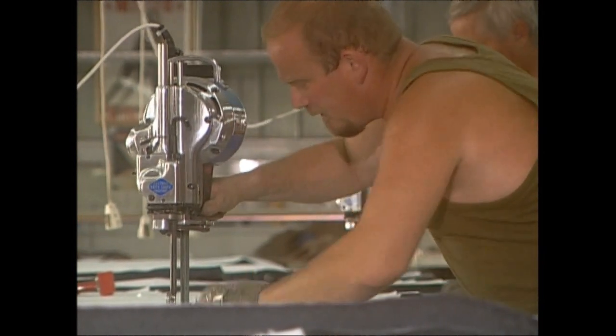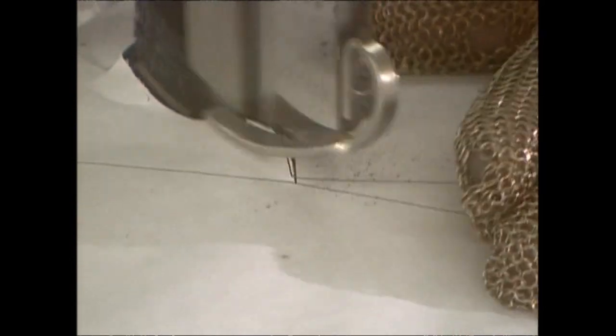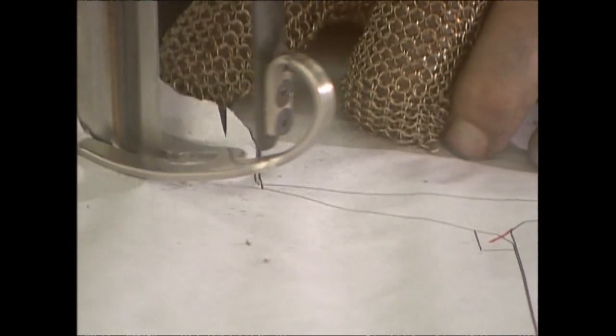This cutter might look like an extra from Braveheart, but he's actually wearing the glove for a very good reason: to stop him cutting his fingers off with the compass saw.